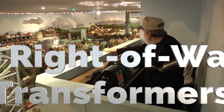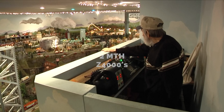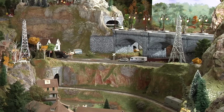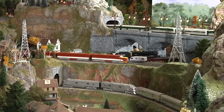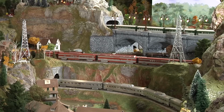At the panel are 6 big right-of-way transformers, 2 Z4000s, and 2 old Lionel ZWs. They can run up to 14 trains at once, but they don't often run that many because the railroad just doesn't look real with that many trains running at one time.